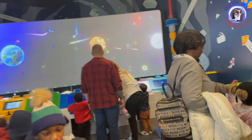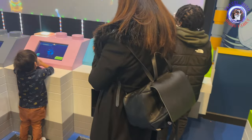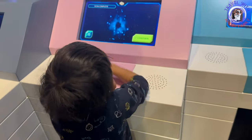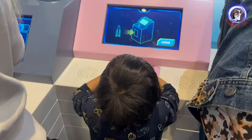They also have this exclusive space adventure where you can build and customize your spaceship, scan it, and finally take the controls on your digital space journey. This was really amazing.